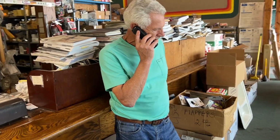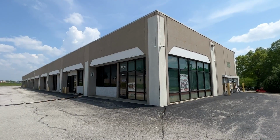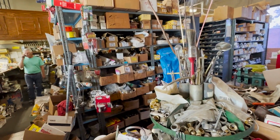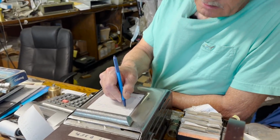Graham Plumbing Supply. The phone rings regularly here on Raytown Road at the plumbing supply shop Bill Graham's father started in Midtown in 1932. Bill's been running the operation for over 30 years now. I do solve a lot of people's problems that come in, one problem after another. Don't get rich at it.